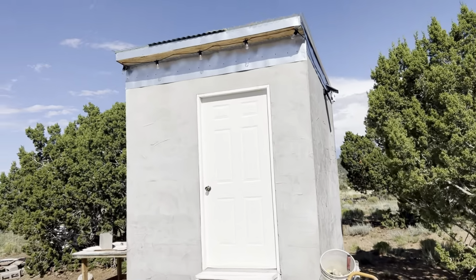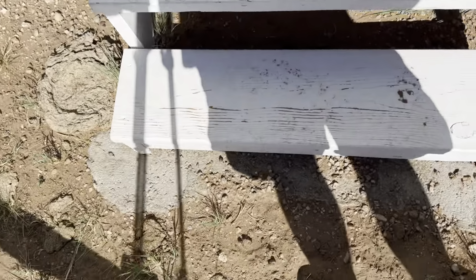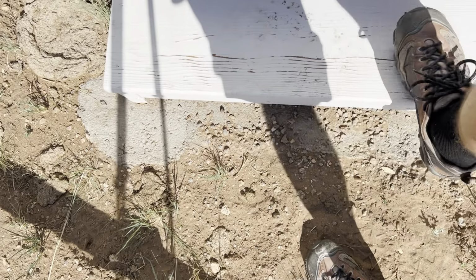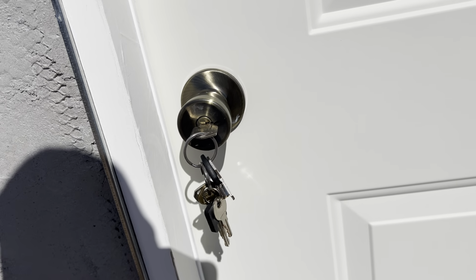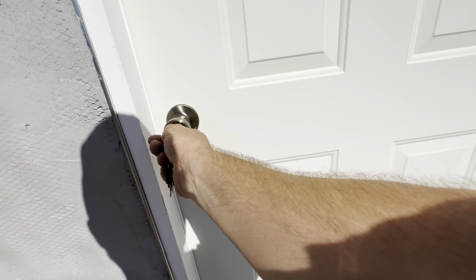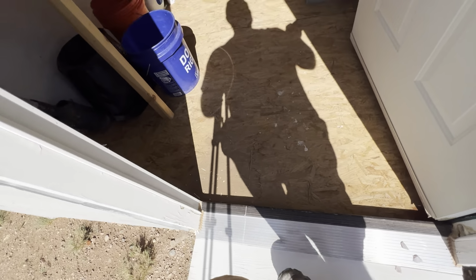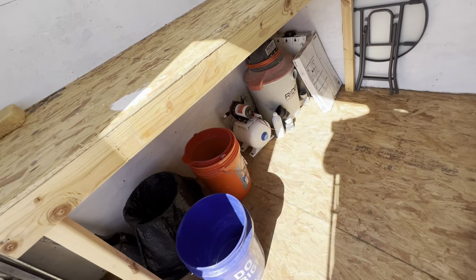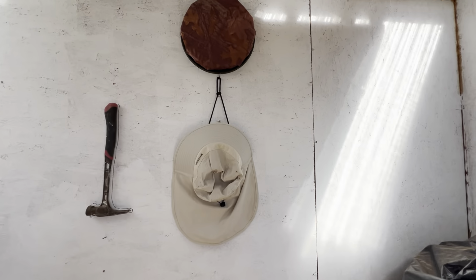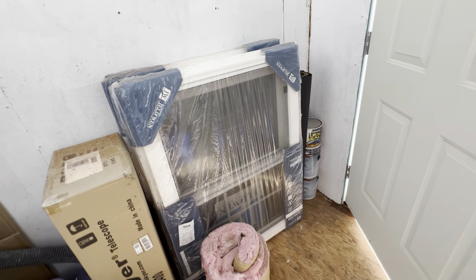Okay. Moment of truth. Let's see how the shed has held up. The wind has worn that down. The sun has worn that down a bit. That's just the door. A little bit of sand. Everything's still all right. Look at that. Everything's still in good shape. That's right. We have windows.